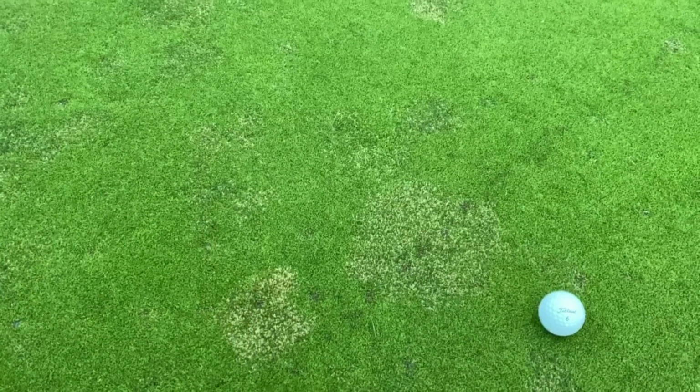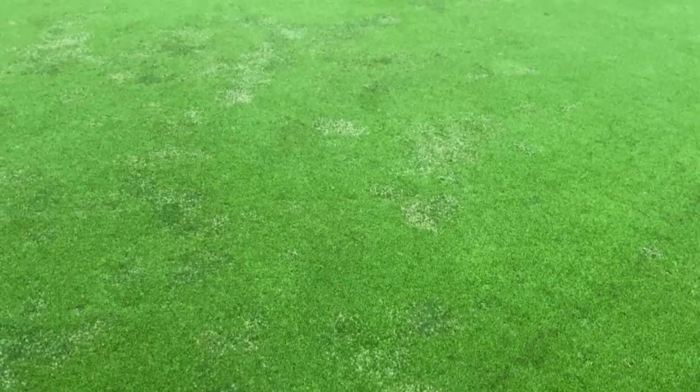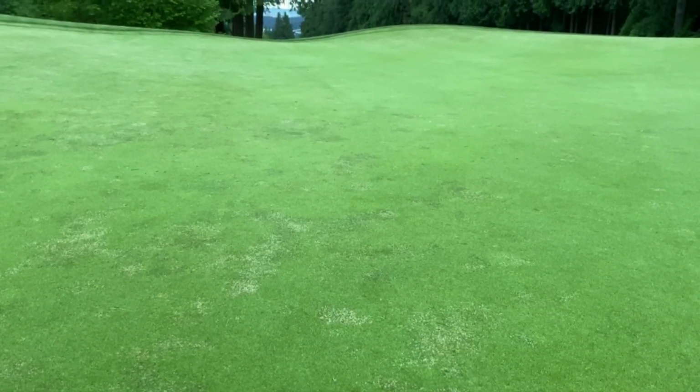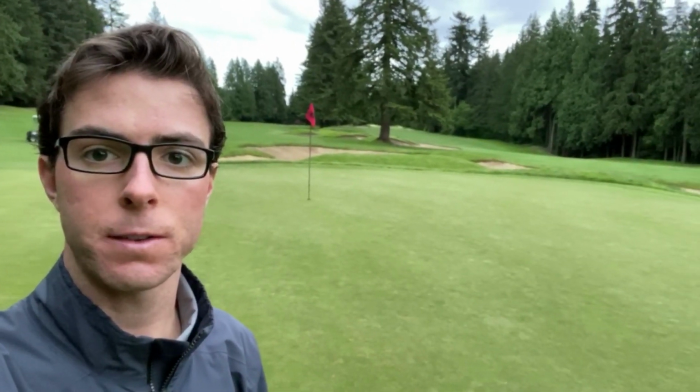And if we just take another look at the rest of the green, you can see that mottled effect that it gives off with the 2 species in and amongst themselves. So we're here now on 8 green, which is opposite to 5. It has more of the annual type Poa annua, which, if you can see here, is giving it that white color look across the entire surface.